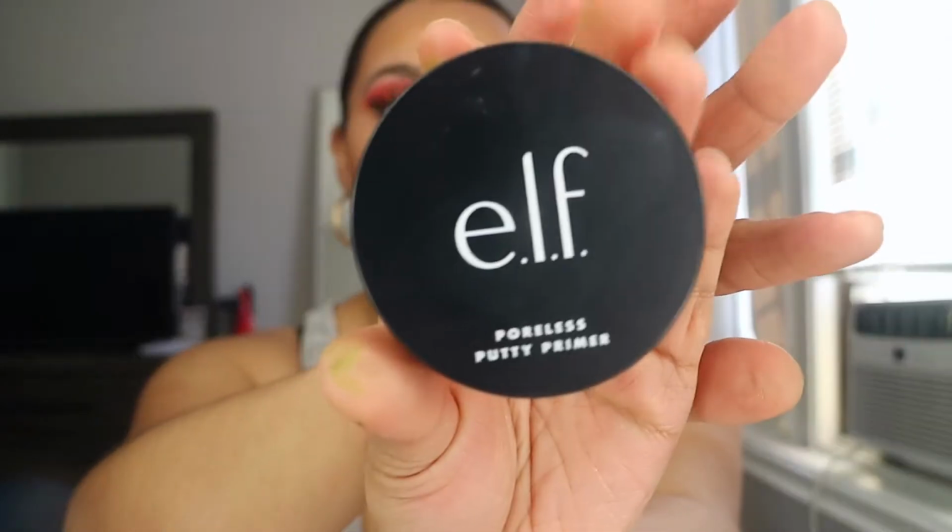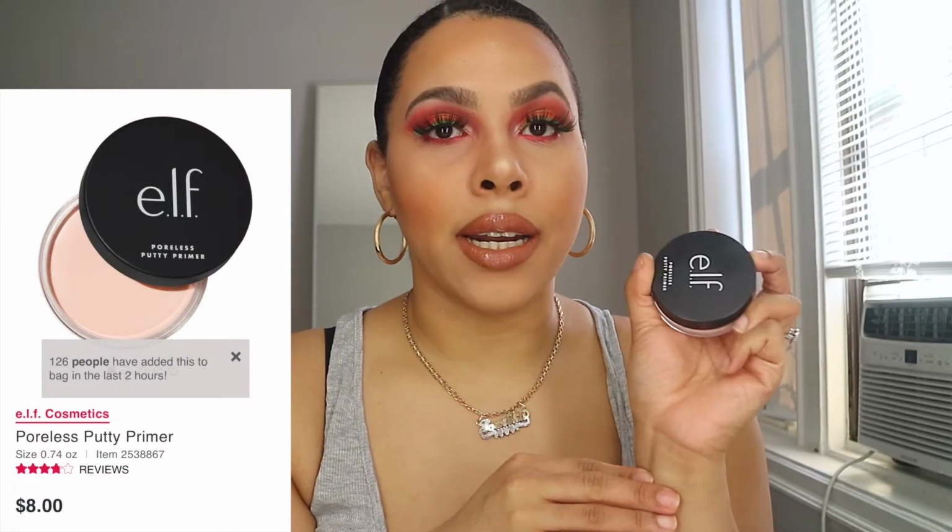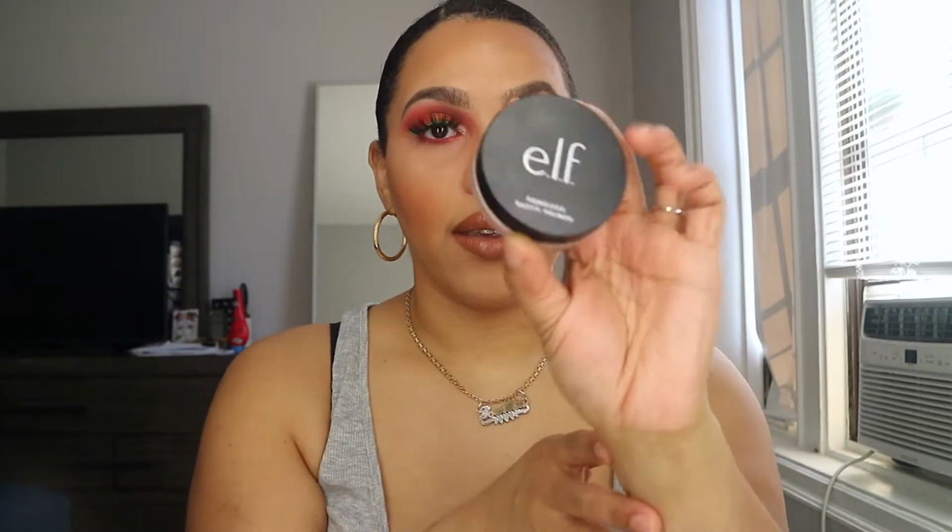The first thing that I have here that I love so much is this e.l.f. Poreless Putty Primer, which is this right here. I love this product so much because it made my makeup stay on all day, and besides, it's super affordable. I believe this is $6 or $8 if I'm not wrong. Otherwise I will leave the prices somewhere in the video. This leaves your makeup looking flawless, beautiful, and it makes it last a long time. You should go get it.